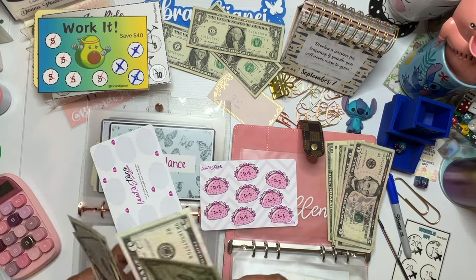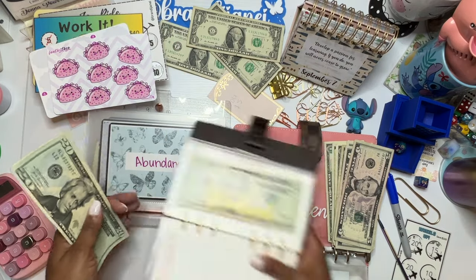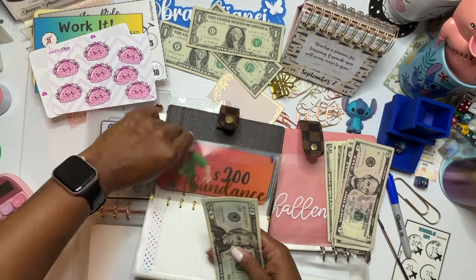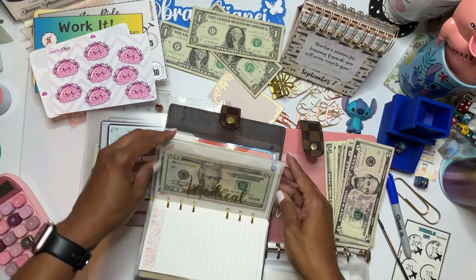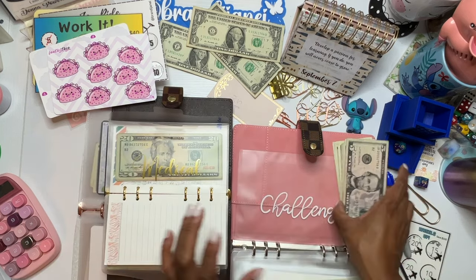Okay, so this one is done. This goes in abundance. Oh no, did I put the car money in the wrong spot? Oh no, car's not done. Okay, yeah, car's not done. All right.